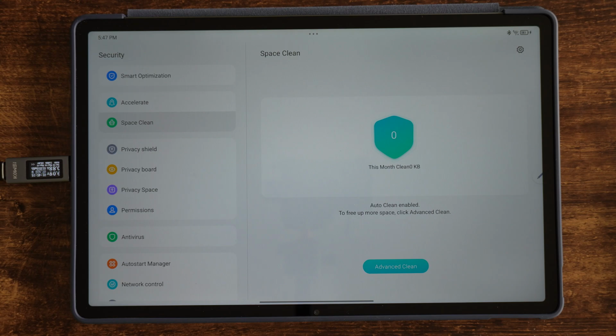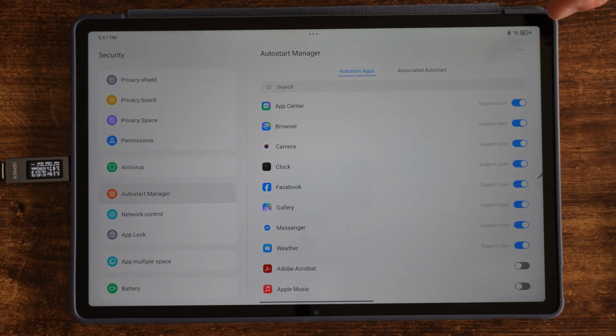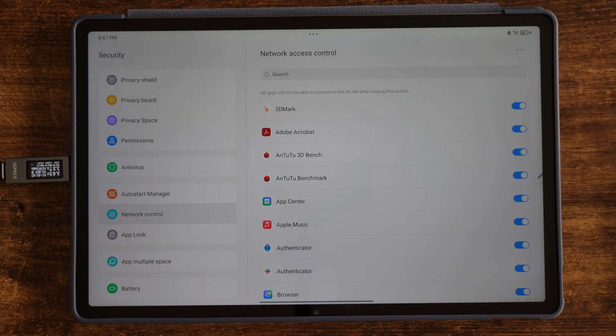different options. One of them is RAM cleanup, which used to be super popular with Android devices. There's a space cleaner app, which I'm assuming only removes the cached stuff. There's also an antivirus right here that can scan your apps and tell you if there's anything problematic. Otherwise, there's a bunch of different stuff. You can check what opens up at boot. There's also an option to control what apps have network access. You can lock certain apps. You can set a bunch of different settings, and this is just a nice to have.